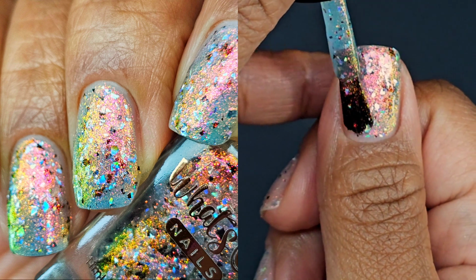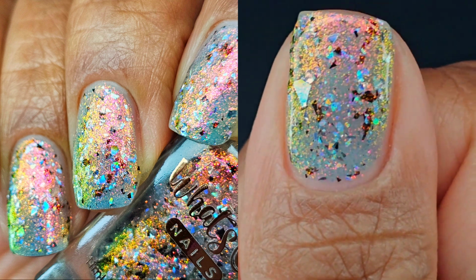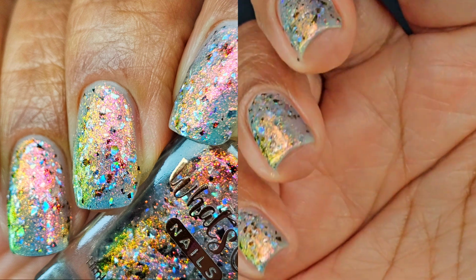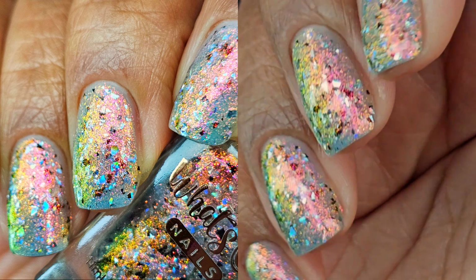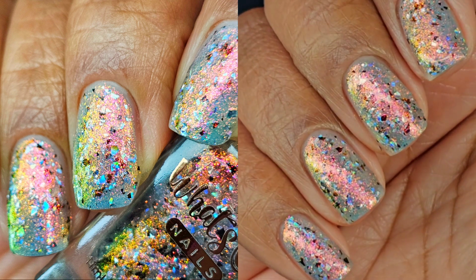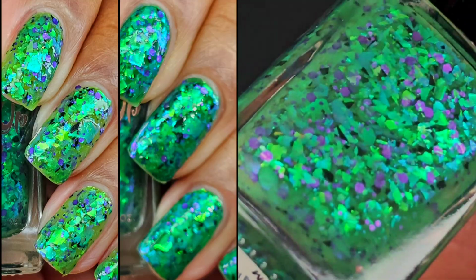And I kind of got into the holo glitter too. And then, like, they added the black, and I was like, I don't know how I'm supposed to feel about this. But if you're looking for something that's going to have a lot of high contrast and be perfect for Halloween, that makes perfect sense. So, if you're looking for a pastel-ish Halloween vibe, I Am Too Much might just be the polish for you.